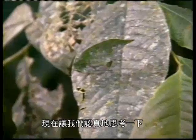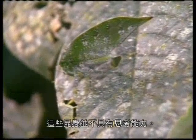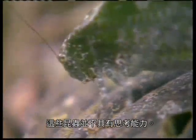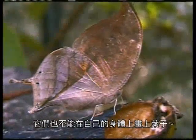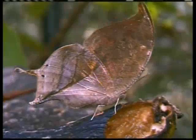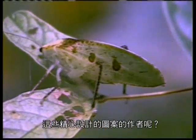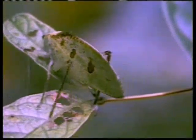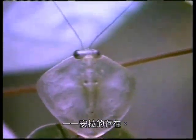Let us now consider the design of the camouflage on these animals. These insects possess no power of thought. They do not know they have to disguise themselves as leaves in order to survive. And even if they did, they could not draw a leaf on their bodies. So who is the author of the consciously planned designs on the insect's wings? There is no doubt that the designs are proof of the Creator who brought the insects into being.